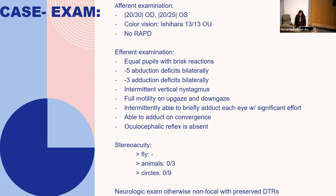Efferent examination revealed equal pupils with brisk reactions, -5 abduction deficits bilaterally, -2 adduction deficits bilaterally, intermittent vertical nystagmus, full motility on up gaze and down gaze, intermittently able to briefly adduct each eye with significant effort, and the ability to adduct on convergence, with the oculocephalic reflex being absent. Neurologic exam was otherwise notable for possible dysarthria, but preserved deep tendon reflexes. Stereo acuity was 0/3 on animals and 0/3 for circles.